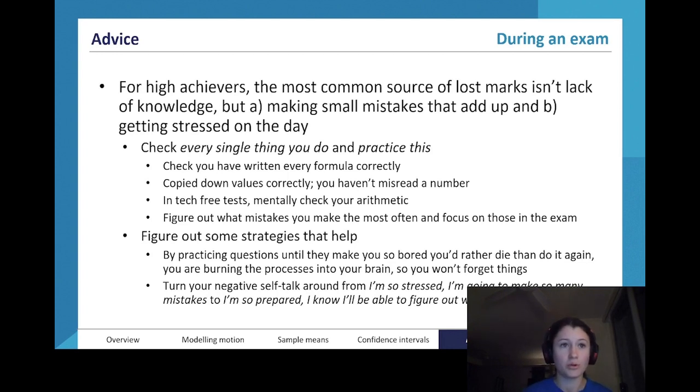Make sure you copy down your values correctly, that you haven't misread a number, especially if your writing is a little bit messy. In tech-free tests, mentally check your arithmetic. This is really important. It's really easy to do silly things, like 2 plus 3 is 6. Just really make sure you're checking over everything. Be really kind of harsh with yourself and go through and check everything that you've done.